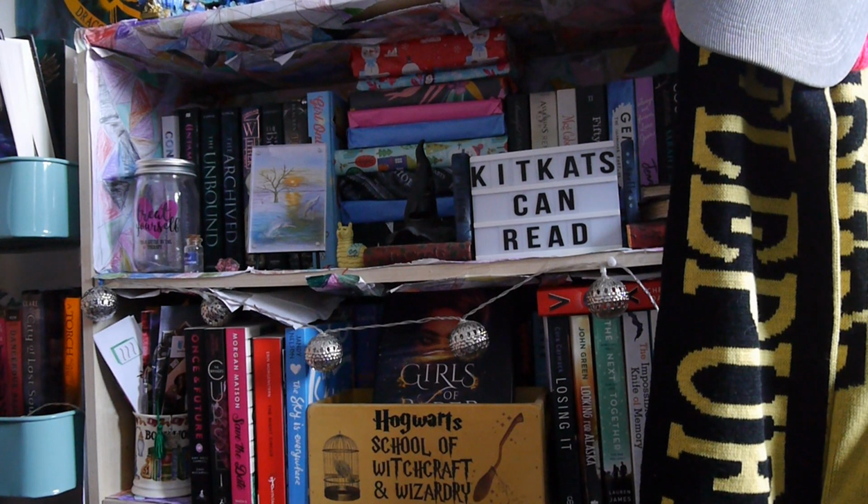So let me know if you've read any of these books, or if you'd like to read any of these books, or if you'd like to buddy read any of these books with me, then let me know and we can arrange it. It's been fun to share these books with you guys, and nice to get them all out because I get to remind myself of what books are on the shelf. Now there are so many books, I'm just like, oh, I really want to read them now.